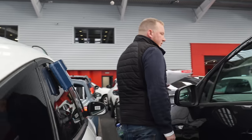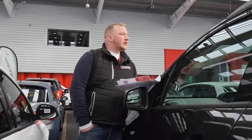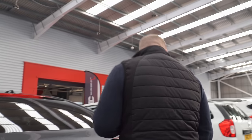We move on. Now, is this Mokka on our list? 447. Nope, obviously didn't like that for a reason. It says engine smoking on this one, on the report. Oh, here's one. Is this on our list? 435. I think I removed it from our list.